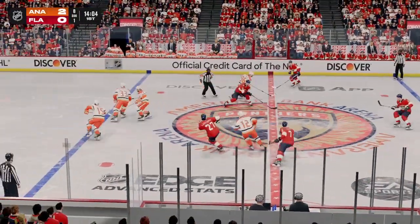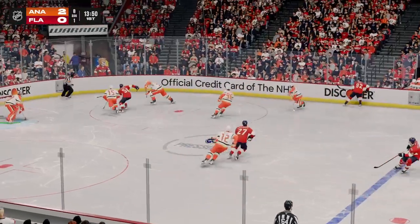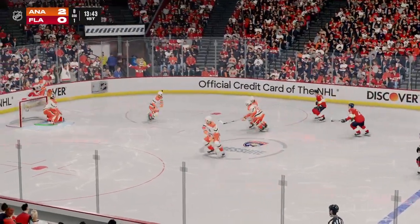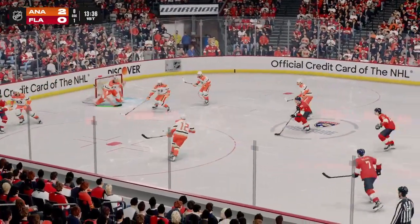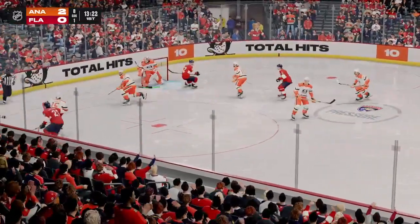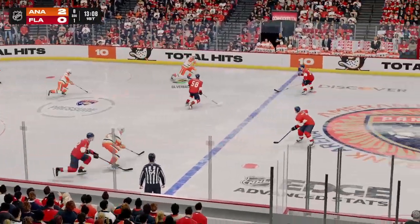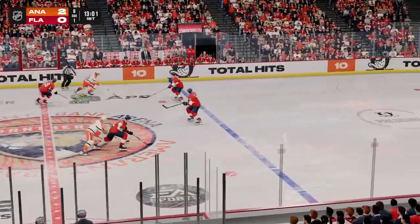Florida's got a hold of the puck off the draw. From the neutral zone now. Can't keep a hold of it. Off his stick! And the traffic neutralizes that threat. Anaheim's got possession of the puck. Silverberg's taking it from his own end.